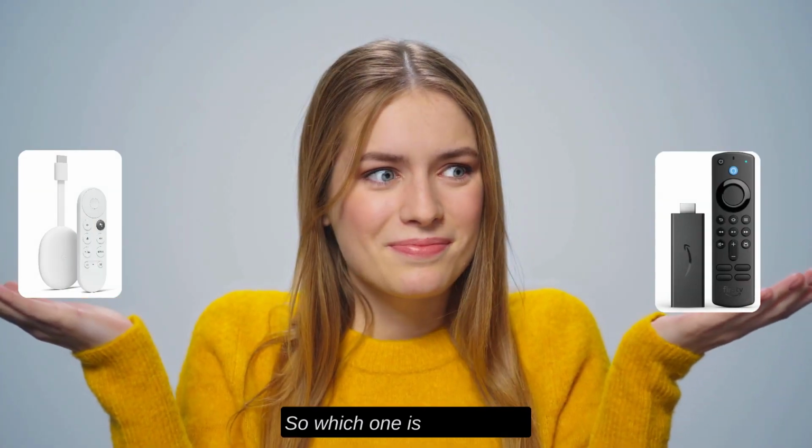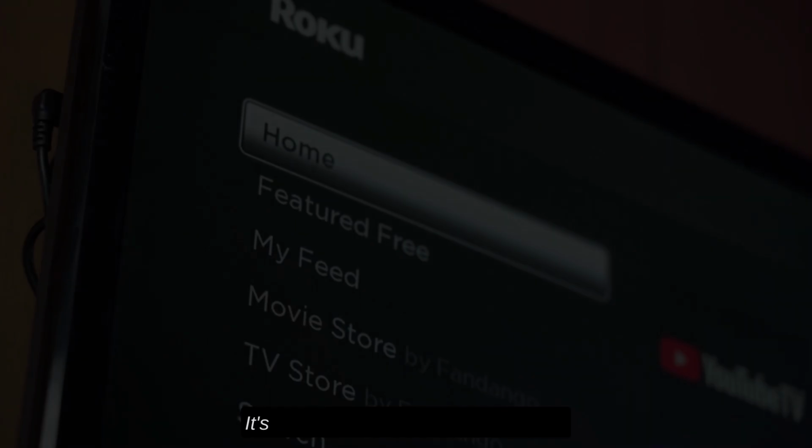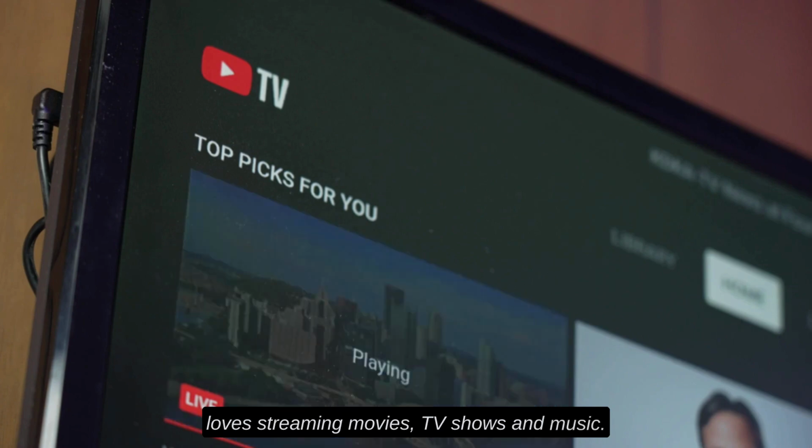So, which one is the winner? In our opinion, the Amazon Fire TV Stick is the clear winner. It's more affordable, easier to use, has access to more content, and is faster and more responsive than the Chromecast. It's the perfect device for anyone who loves streaming movies, TV shows, and music.